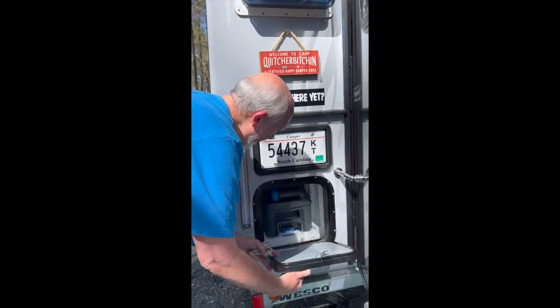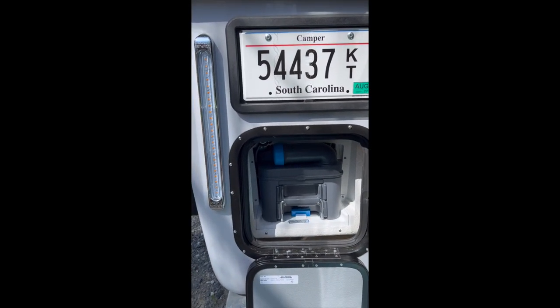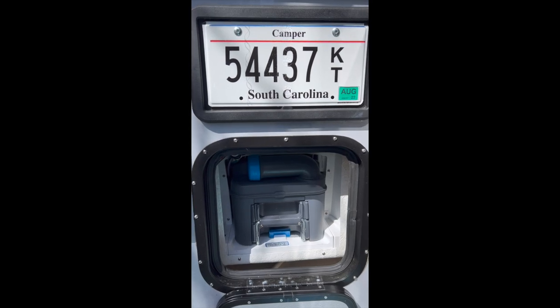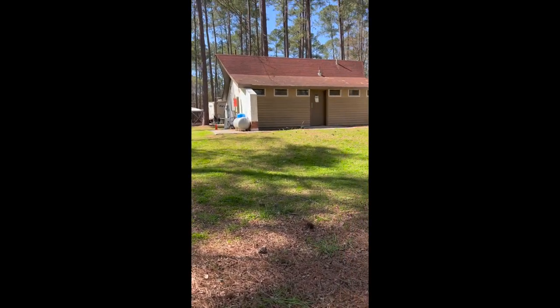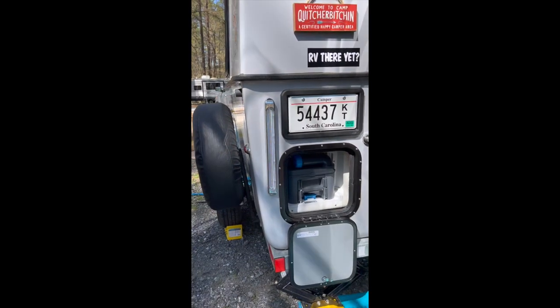So this is a cassette toilet. And I know I've seen some of these on European models, especially in Europe. They're becoming real popular here in the States because people love the convenience. I was telling you about that, that you just yank it out. If you're at a campground that has a bathhouse, you just go in, flush it, and keep it moving. Or the dump station.